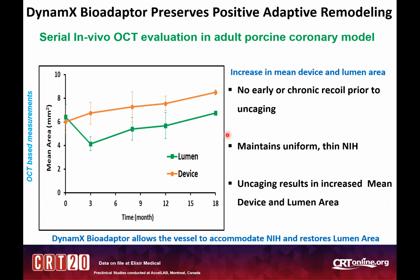This is serial in vivo OCT evaluation, adult porcine coronary model. Vertical axis here is mean area of the lumen in green, the device in orange. The reduction in lumen area reflects the development of neointimal hyperplasia, but you see it recovers back to baseline and beyond with continued device growth. Now, does this happen in humans?